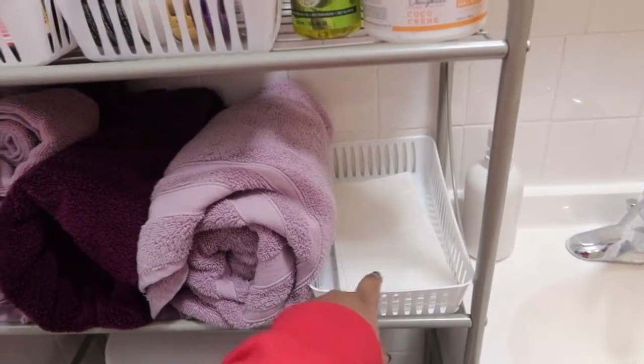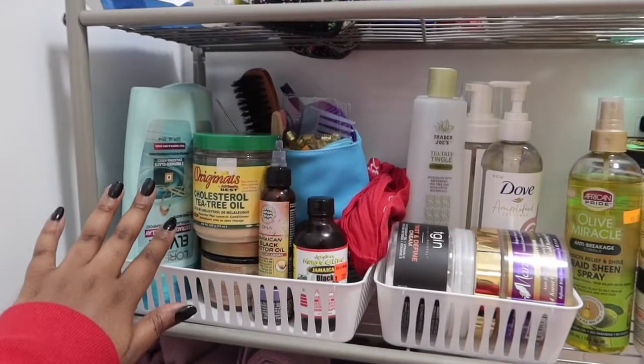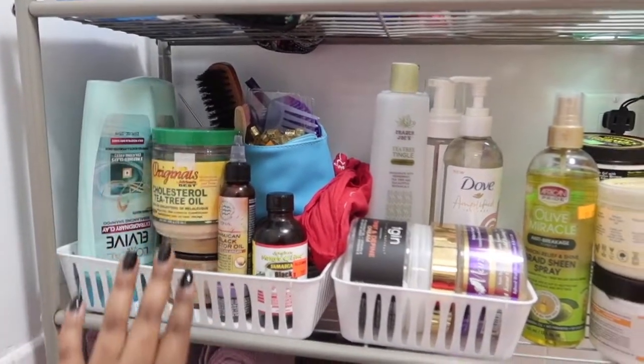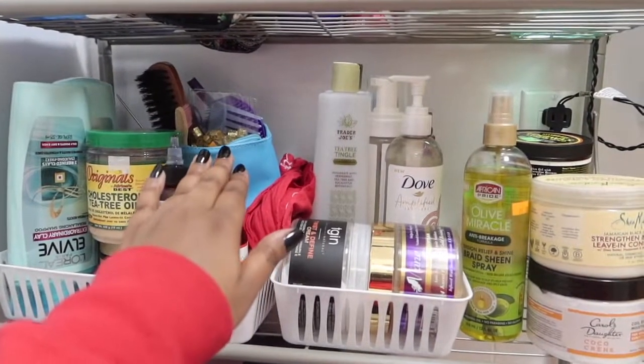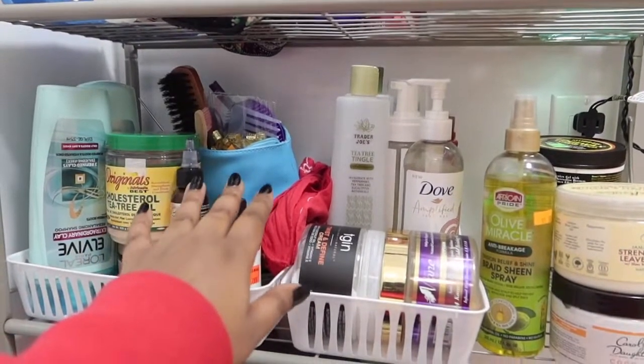So here I have extra tiles and just napkins for when I wash my face. Up here is all the beauty stuff pretty much. So this is shampoo, conditioner, deep conditioners, oils, and this pouch has all my tools, brushes, combs, detangling brushes, loc jewelry, things like that.